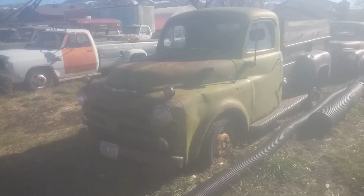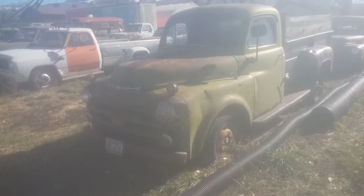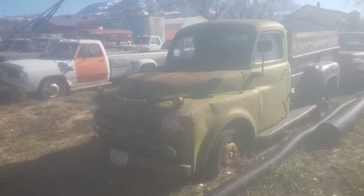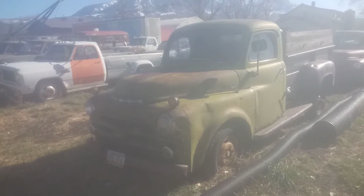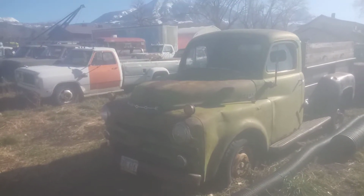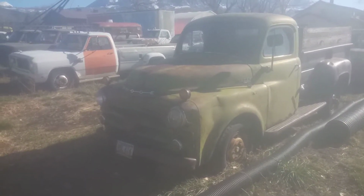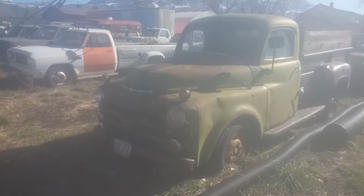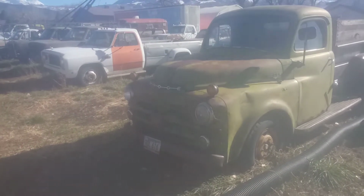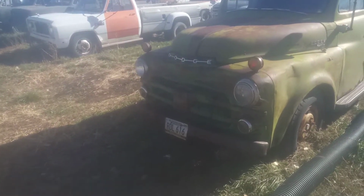So, this is a 1953 B-4-D-126. So this is a 1-ton truck. And it's got the heavier duty 1-ton axles on it. Floating axles in the back. And this one came from North Dakota.